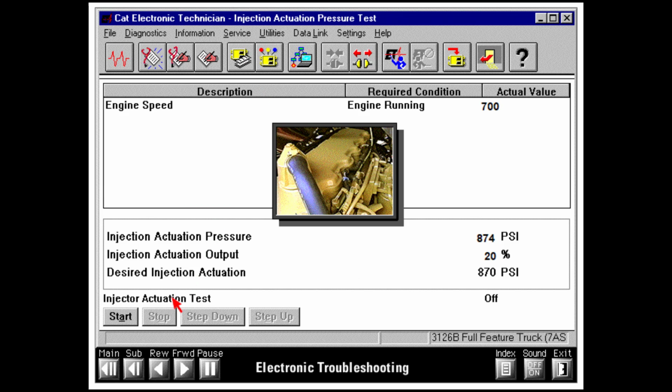Now let's start the engine and listen to what it sounds like at idle for a few seconds. When running the IAP test, it's important that the engine be at full operating temperature and at low idle. Performing tests below normal operation temperature or at any speed other than low idle will cause test results to be inaccurate and unrepeatable. When we start the engine, the test starts at normal idle conditions.